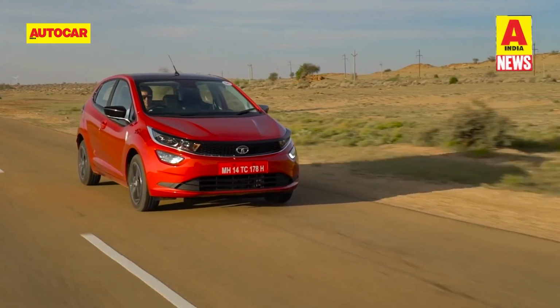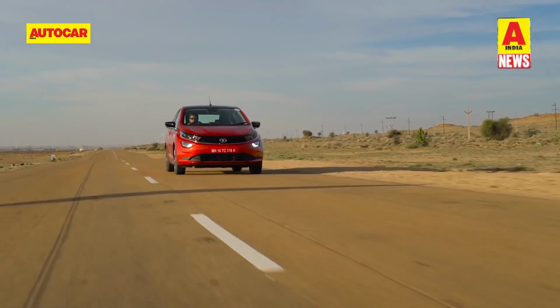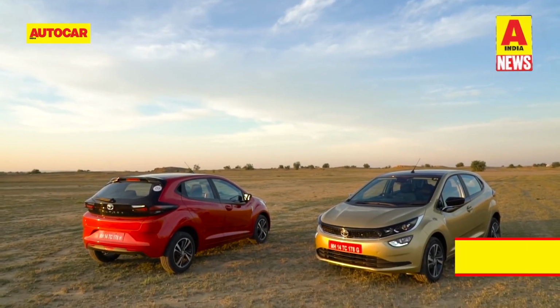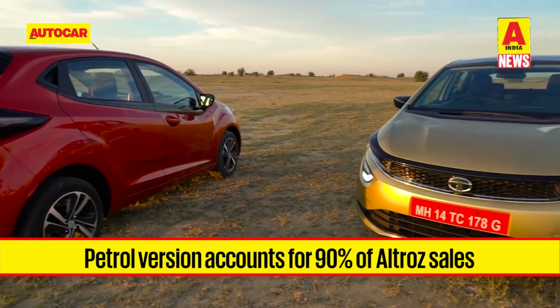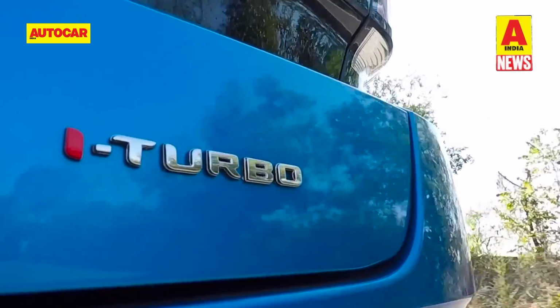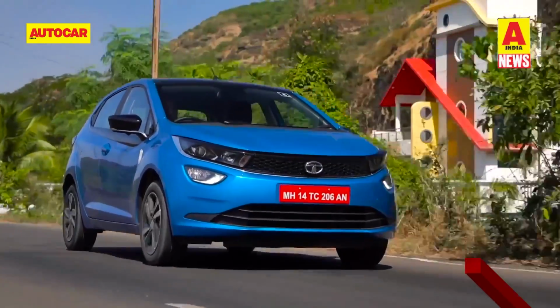This translates into an average monthly sales figure of nearly 4,000 units. Of the over 50,000 units sold, more than 90% were petrol variants of the Altroz, and that figure is set to rise with the 110 horsepower Altroz iTurbo having been introduced just last week.